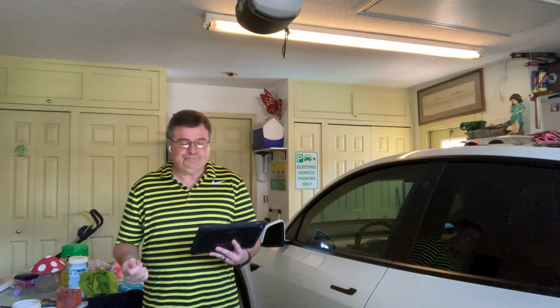The cons, just like the Model 3, it's not cheap to insure. Actually, it's even more than the Model 3. I think now it's like $220 a month. And guys, I'm approaching 60 years old. I have like a perfect driving record. I'm considered a senior driver for USAA, and that's the kind of rates I'm getting.